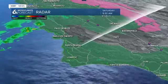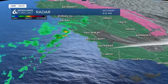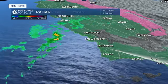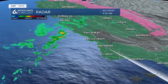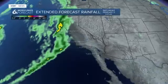Here you go. So already we have a system that's coming in, and this is not the main system today, but you can see there's already some showers just off the coastline. We're going to see rain this afternoon, and that is not from the larger system that is still coming from Sunday into Wednesday. Now, the system today does have the possibility of producing up to a half inch of rain across the area, and then the larger system still coming in.